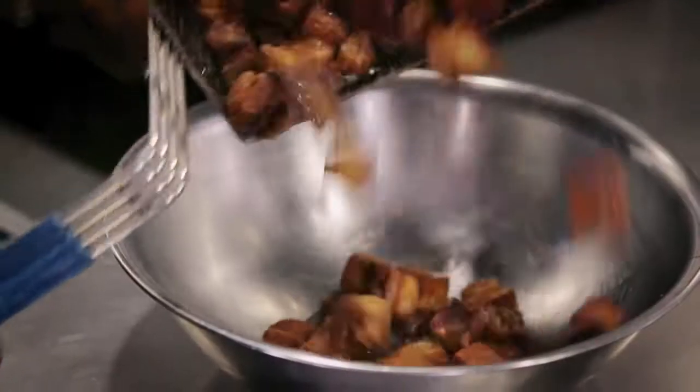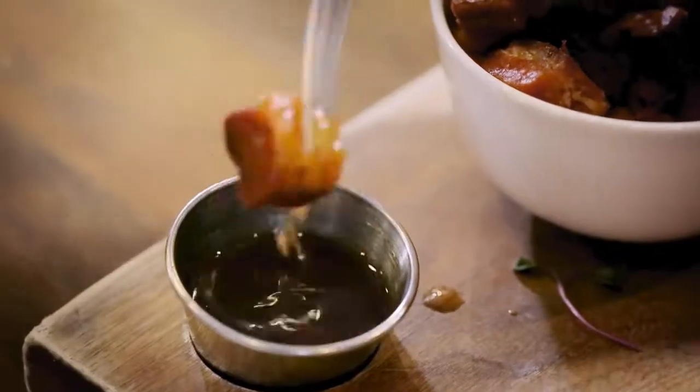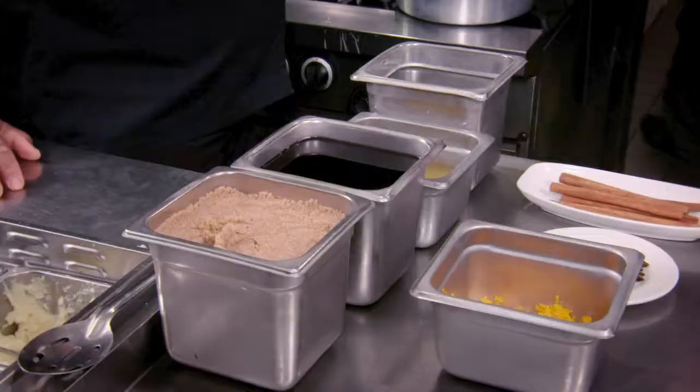The pork belly crackling. Pork belly crackling up. You can't come to Tuck and not have pork crackling. It's crunchy, it's sweet, it melts in your mouth. What are we making next? We've got our star anise red wine reduction, which is served with our pork belly crackling.